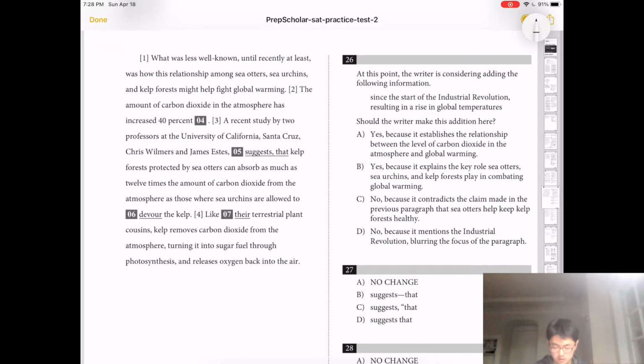Number 26, at this point, the amount of carbon dioxide in the atmosphere has increased 40%. We do need this, because remember, the sentence before it talks about global warming, but sentence number 2 just talks about increasing carbon dioxide, and now you don't know what this has to do with anything. Like, well, we do know, but if the reader just reads this, the reader wouldn't be able to make the connection if the connection is not explicitly stated. So we need the rise in global temperature part. So the answer is A. It establishes the relationship.